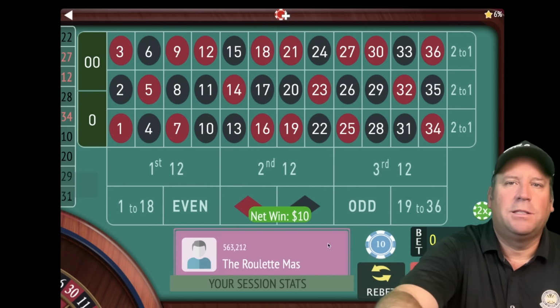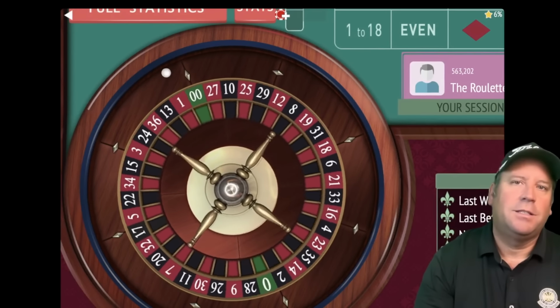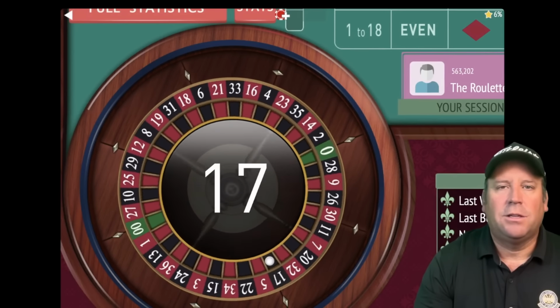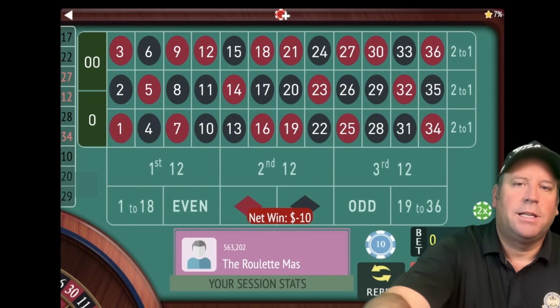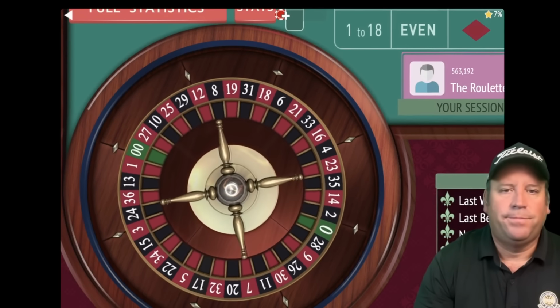So we only had 1 loss, so we just stay at $10. We'll be on red. Again, you just take the number of losses times the starting bet. That's what you bet. And then once we have a loss on that, after we try to recover, I'll show you what to do next. And we lost that one, so we'll stay on red. And we have 2 losses. Here we go.